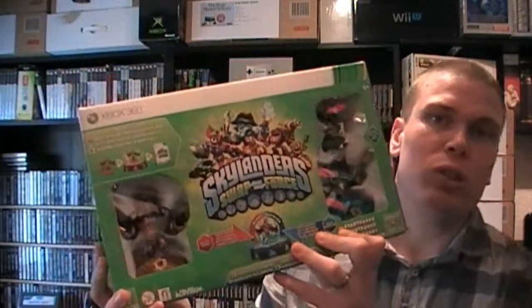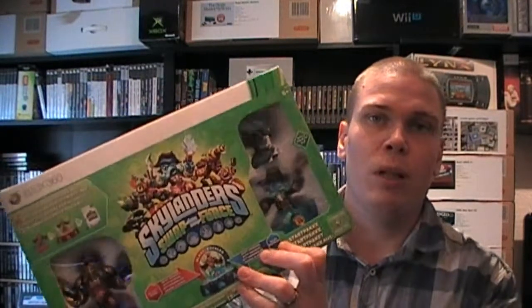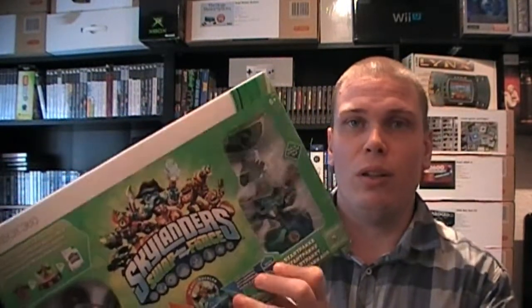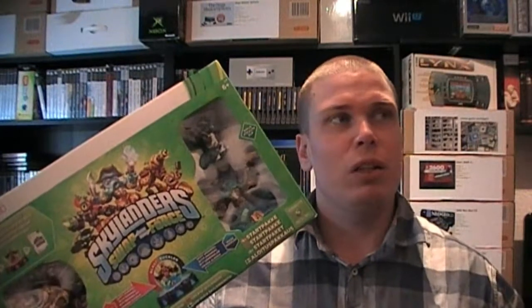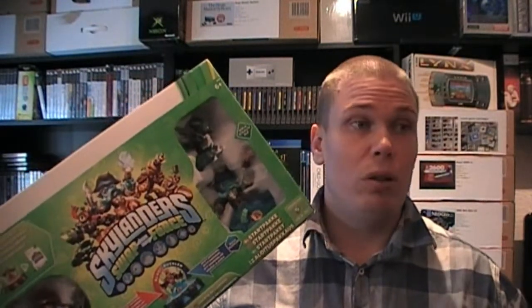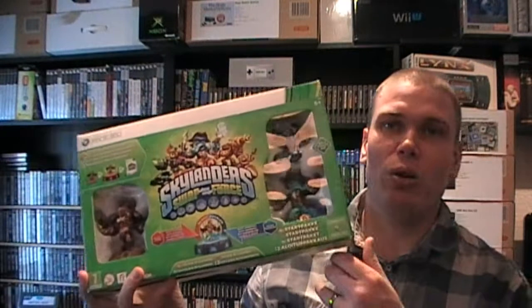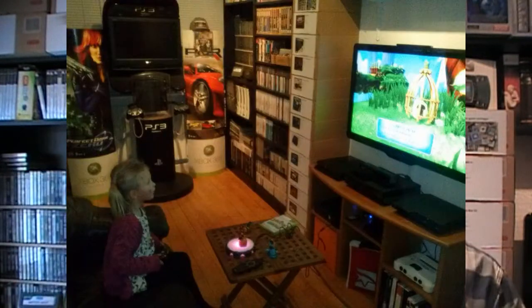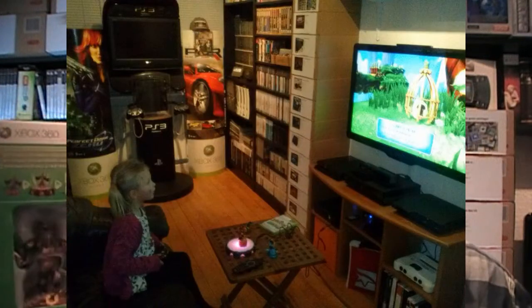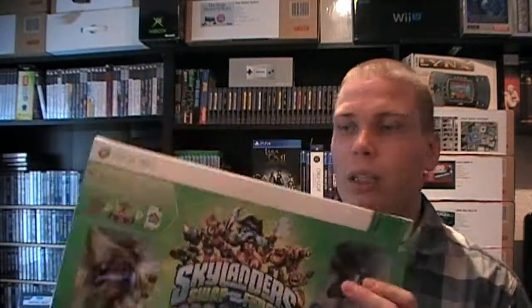Skylanders Swap Force, and this is amazing. I enjoy playing it because gameplay wise, it's on advanced levels. I think the mechanics are pretty good, and it's solid but very basic gameplay. But still, I enjoy playing it, and I really enjoy spending time with my daughter playing Skylanders. That's awesome, and she is interested in it, and it's amazing how you can swap the figures on the portal. So that's pretty cool.